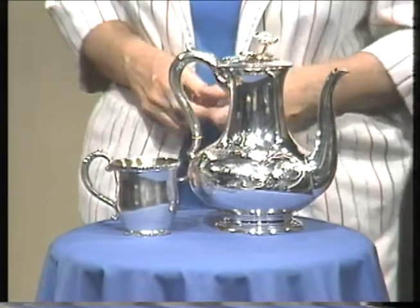Mrs. Nagel has brought us a sterling teapot from about 1860. She has the complete set at home. And she's also brought us a silver cup. The silver cup is hallmarked.